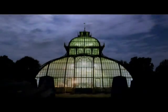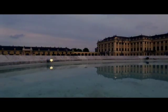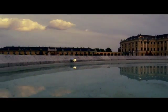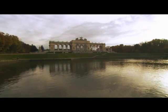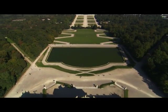Each year, more than 6 million people visit Schönbrunn. But it's unlikely that anyone has ever seen the place like this. A documentary by Georg Riha shows the Austrian emperor's residence from unimagined perspectives.